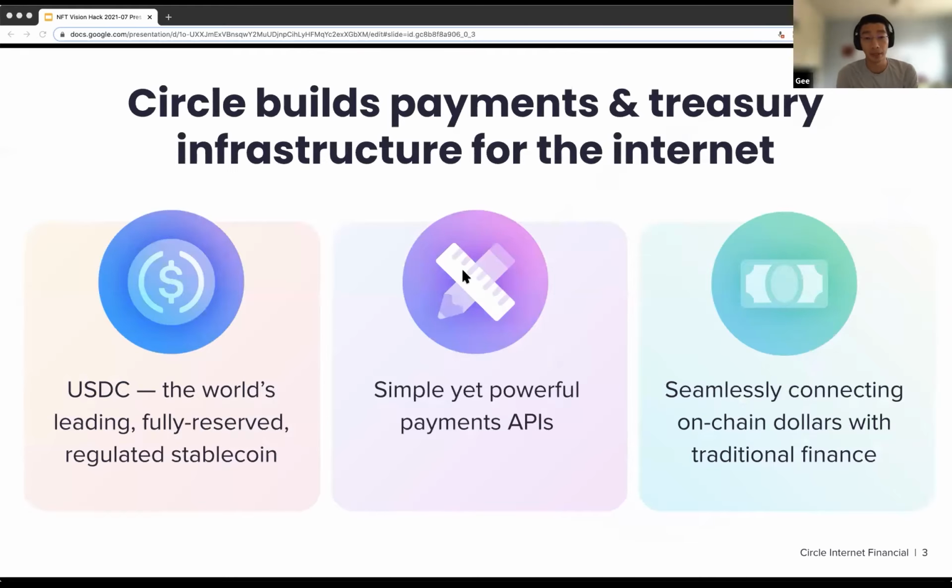So first, a little bit of intro about Circle and what we do. You probably know about USDC. We're the world's leading fully reserved regulated stablecoin. Along with Coinbase, Circle is a founding member of the Center Consortium. We developed and launched USDC in 2018. We've seen tremendous growth over the last year, related to NFTs, related to DeFi. And we find ourselves today, I think, just north of 26 billion USDC in circulation across 5 different chains.